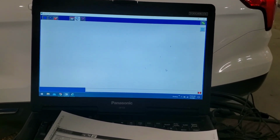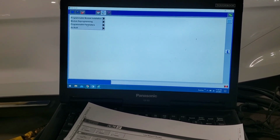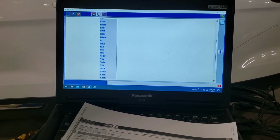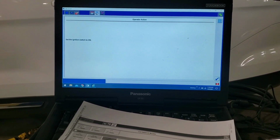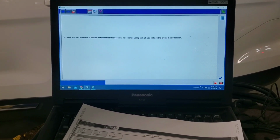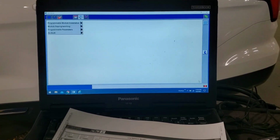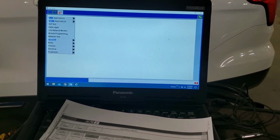Now let's go automatic, like we're going to do it from the PTS database. Let's go as-built, and then we'll go RGTM, as if we want the internet to go ahead and pull data from Ford's web base. Set the ignition on. Yes, it is. You have reached the manual as-built entry limit for this session. To continue using as-built, you will need to create a new session. Okay, let's create a new session. Delete the session.